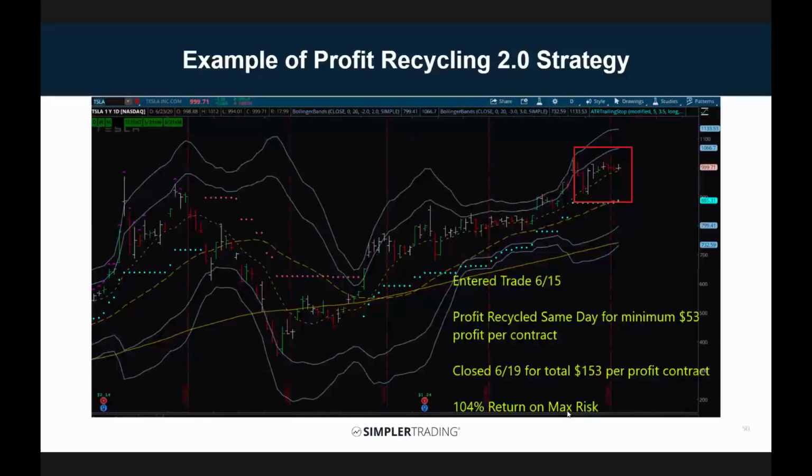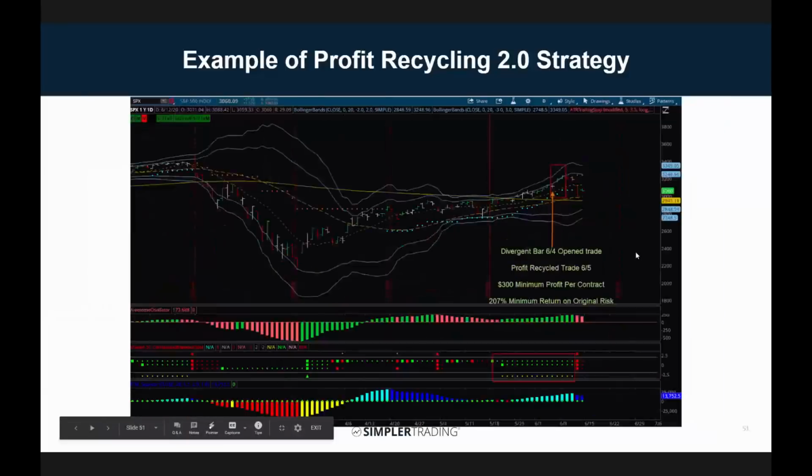And I actually could have taken much more profit on this trade, but I closed it out early in the day. I was happy with the profit that I had there, and so I locked it in. If I had remained patient into the end of the day, I probably could have walked away with a few $100 more in my pocket per contract, but I was okay with that. I was happy with the profit I took there on Tesla, certainly.